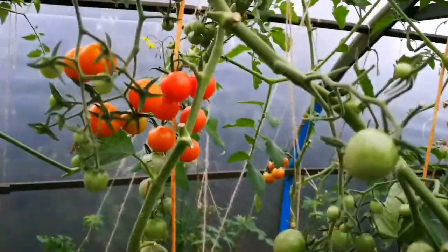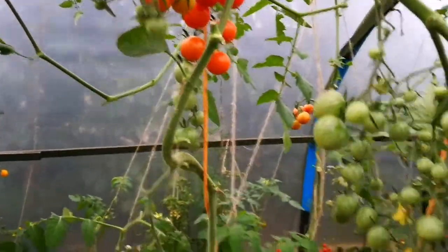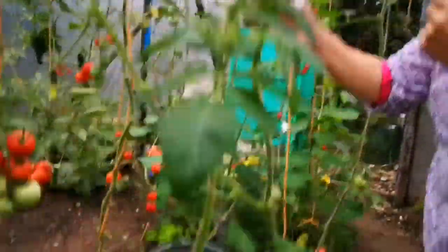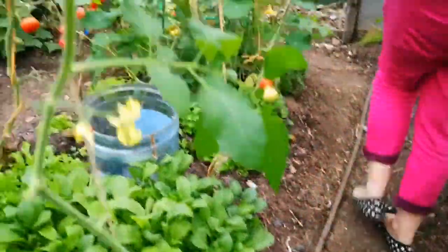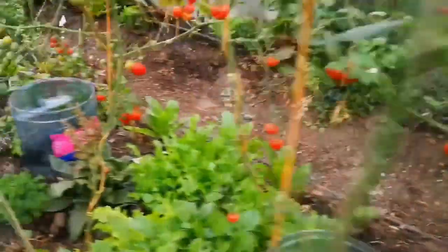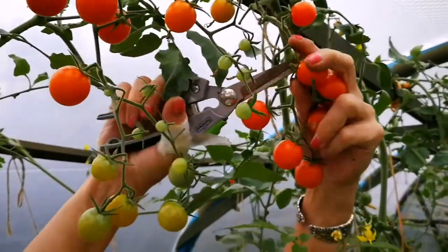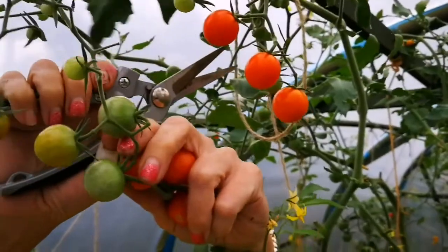And we go. Several other ones also have fallen there when I was cutting in the leaves, foliage. It happened a lot. Now we have removed the cracked ones and now we are going for the good ones.